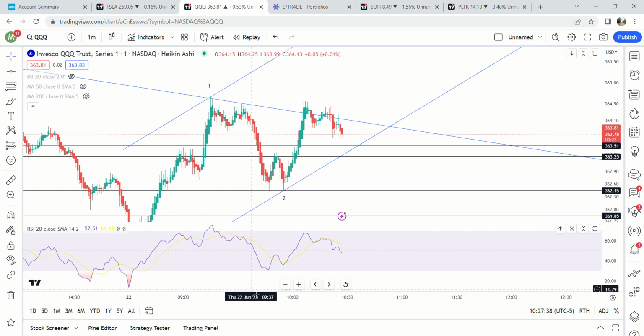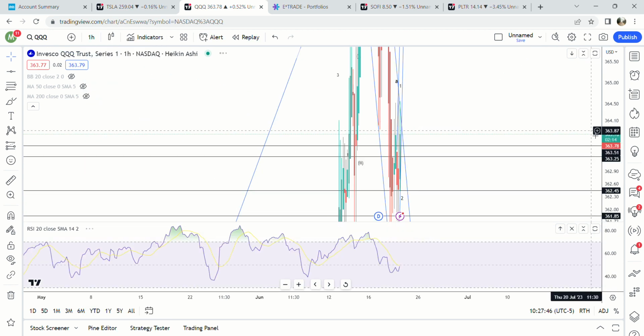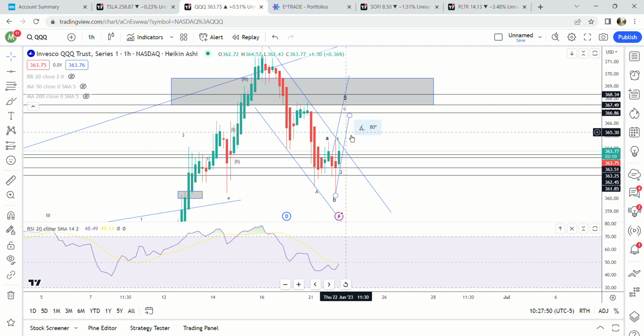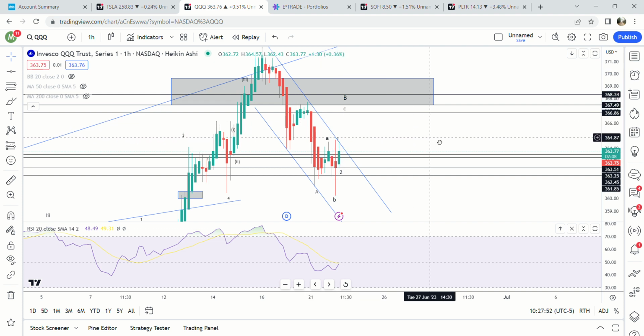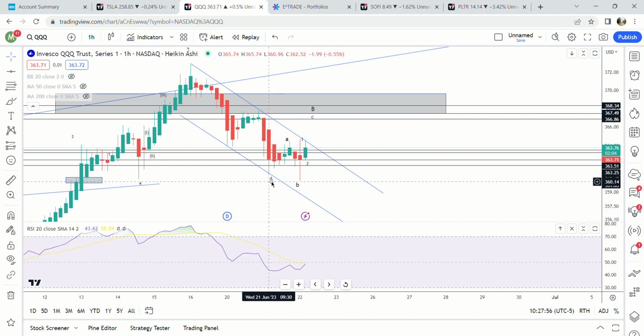Market update here in the morning. I've been traveling a little bit, so I haven't had a chance to do updates this week. I think that we are currently bouncing for a B wave, and I think the A wave ended right here.